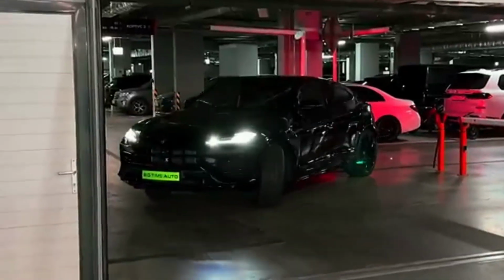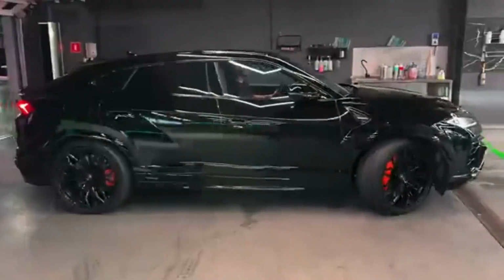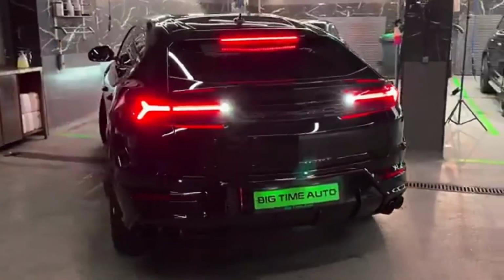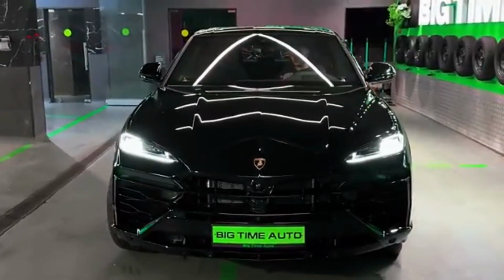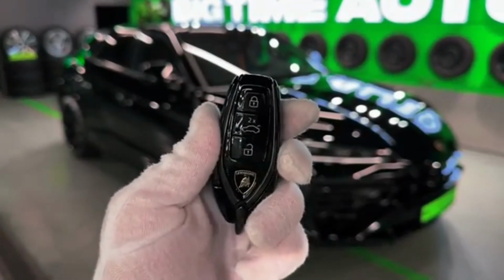Today we're reviewing the 2025 Lamborghini Urus SE, Lamborghini's first plug-in hybrid SUV. Is this the world's most powerful luxury SUV with hybrid tech, or just another status symbol? Stick around for a full review, test drive impressions, and everything you need to know about the new Urus SE.